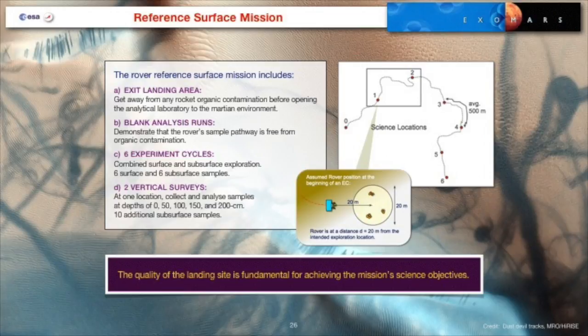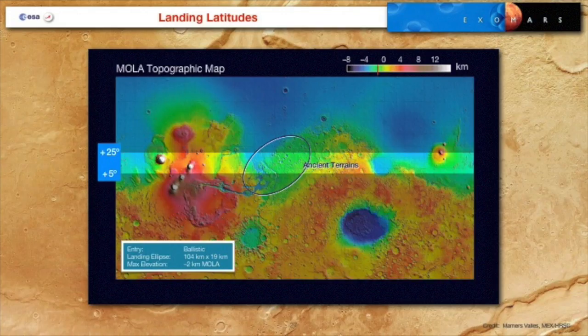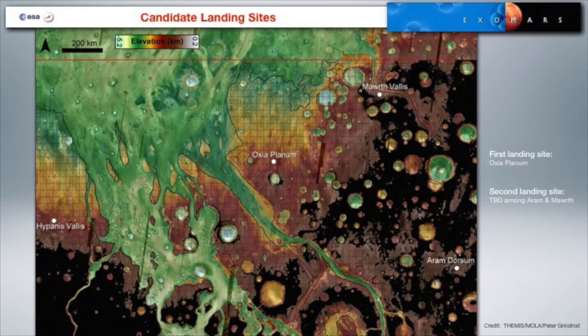So where shall we go? These are the places to which, because of the altitude, we are limited to go. So that's where we will be. Finally, we'll go in the ancient terrain here. And for those who are aware of that, the 3 places that we have selected now are essentially these 3. Competition between the 3 is still open.